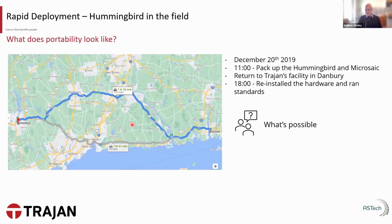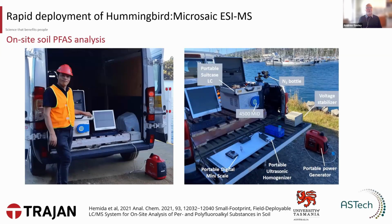As you can see by that date, COVID intervened, and while our project is still progressing well in Groton, we couldn't leave the country, and in particular, nor could Mohammed. But that thought around the speed and the portability led him to look for opportunities in lockdown in Tasmania. He set about demonstrating how he could deploy this technology to monitor soil for PFAS analysis.